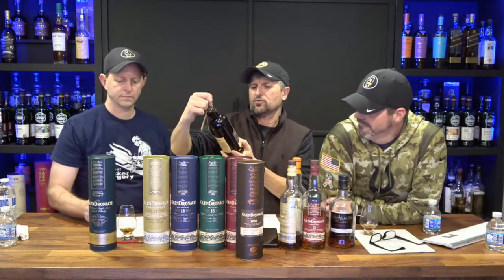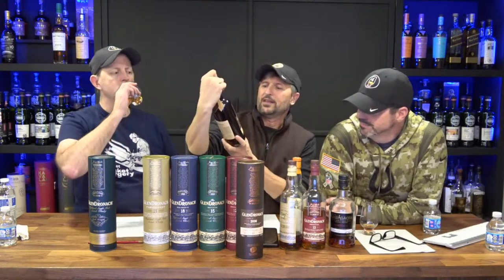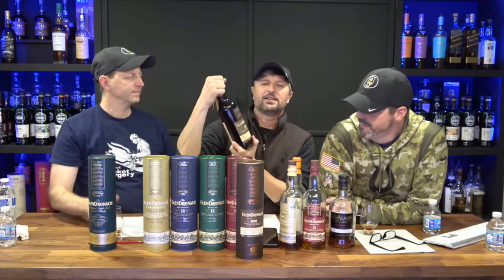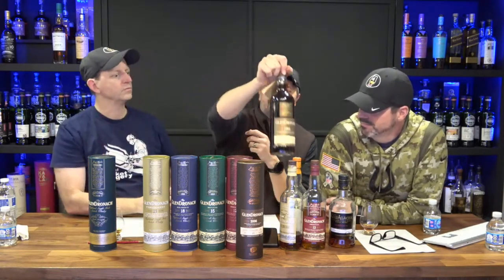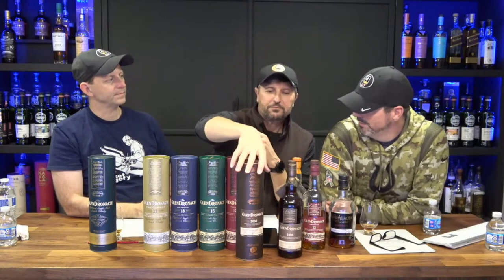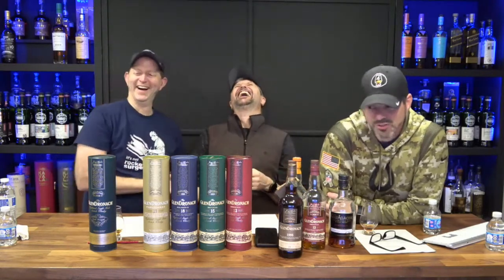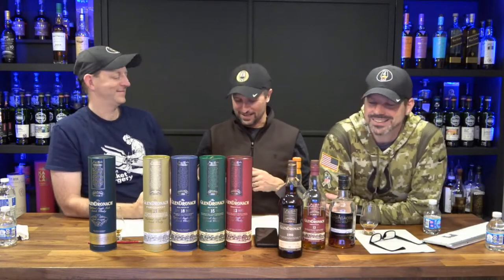So this is cask 2381. It is a 19-year-old Oloroso sherry butt distilled in 1995. That was a gift from y'all. Let's open it. No, I'm saving it for a special occasion. I've got two bottles for sure that I'm saving, and this is one of them. That would be a great celebration.